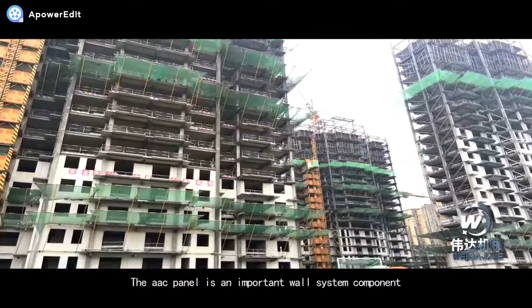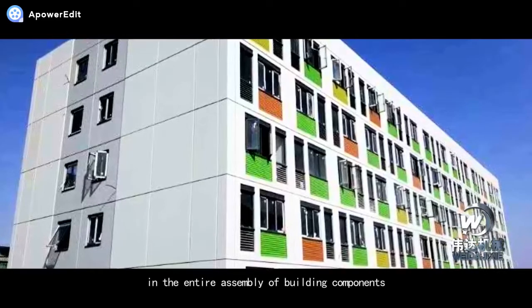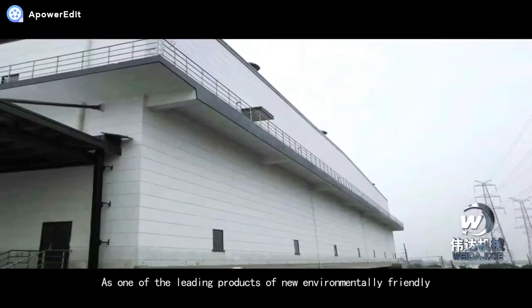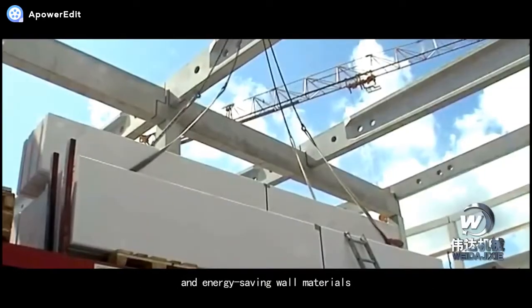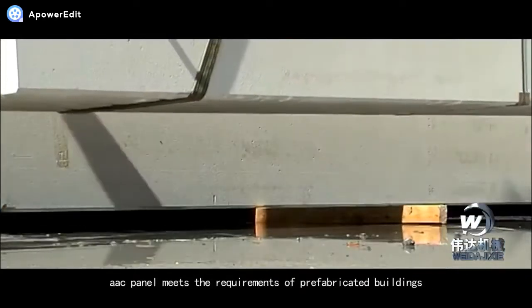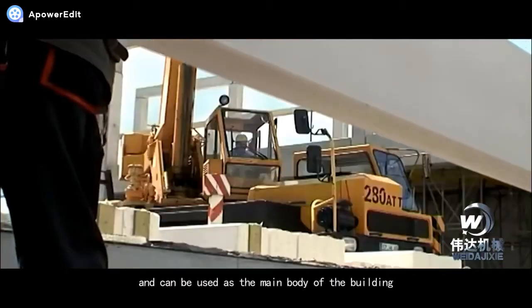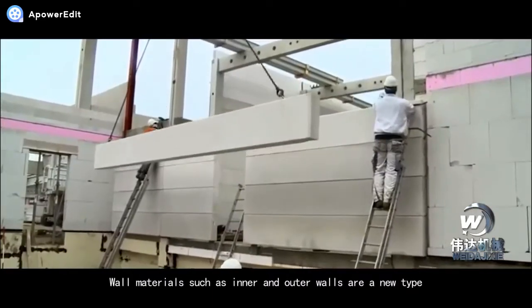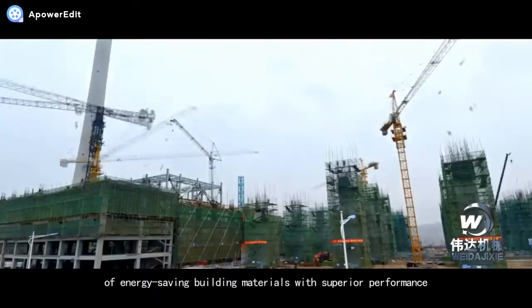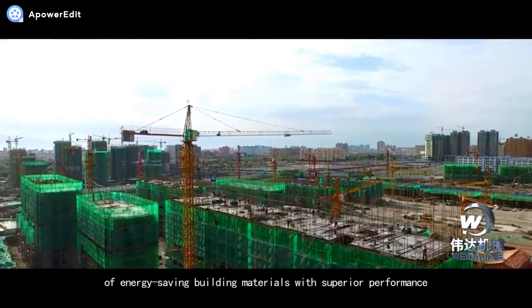The OC panel is an important wall system component in the entire assembly of building components. As one of the leading products of new environmentally friendly and energy-saving wall materials, OC panel meets the requirements of prefabricated buildings and can be used as the main body of the building. Wall materials such as inner and outer walls are a new type of energy-saving building materials with superior performance.